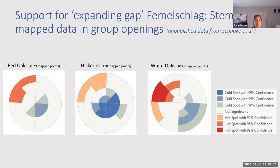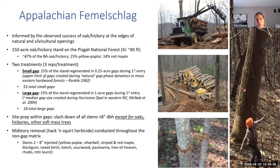We did not find this spatial patterning in 30-year-old gaps, indicating that perhaps oaks and hickories may be able to be regenerated using gaps, if those species benefiting from that light environment, the oaks and hickories, are released at least before 30 years of age, given we didn't find this patterning at 30 years of age. Again, highlighting the need to think about that release event. It's not enough just to develop the oak and hickory competitive regeneration, you have to release it too.